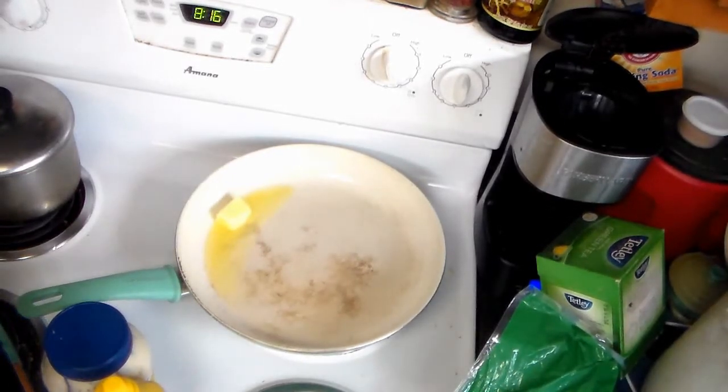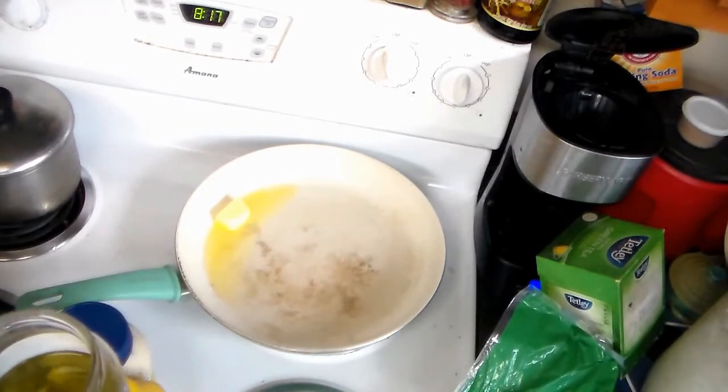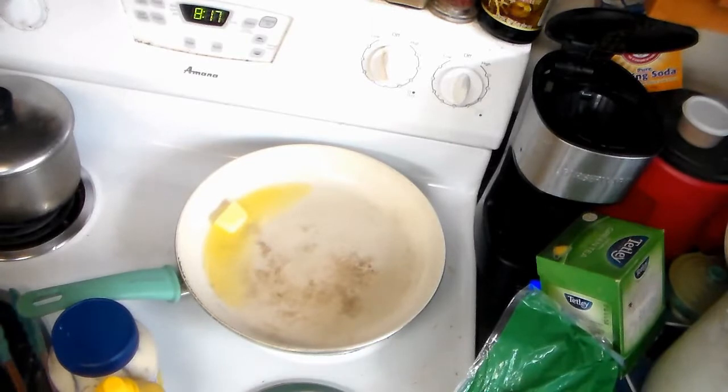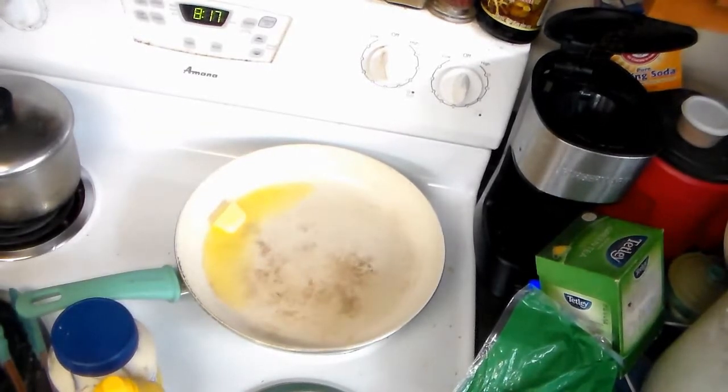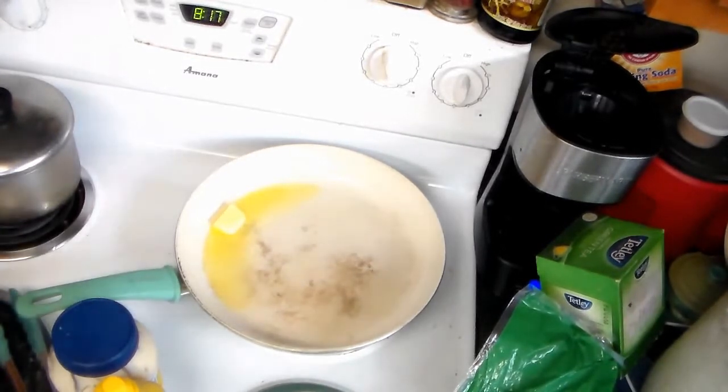And I have 4 gherkins here. I think what I'm going to do is slice those real thin and add them to the carrot sticks, and that way you could either put them on top of the brats, or you could dip them in the salad dressing, whatever way. If you want to add some gherkins, go right ahead. You could add more than 4, but all I have is 4.